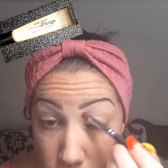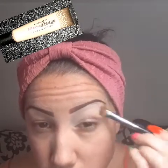Alright, so let's get started on the eye. Going back in with my glamoflauge, of course. I'm going to go ahead and just put the glamoflauge all over my eye, create that base so that I can start. I want to make sure that that glamoflauge is pushed into the skin really well on the top and the bottom of the eye. Don't forget the underneath. I used to do that a lot, but now it's one of my favorite things to do.